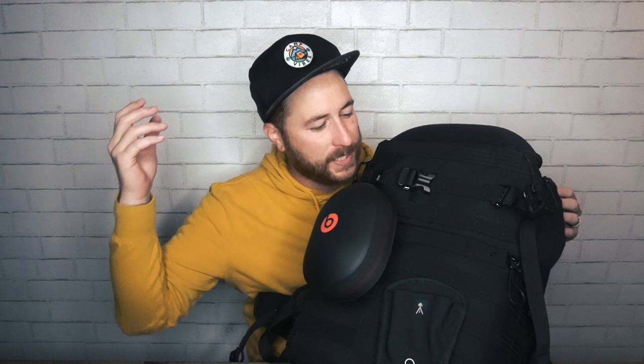This bag reminds me of something you'd see in James Bond, right before he maybe jumps out of the helicopter or something like that. I love this bag so much. Has a hard top right here, so you're able to put some gear in here that's not going to get broken or things like that.